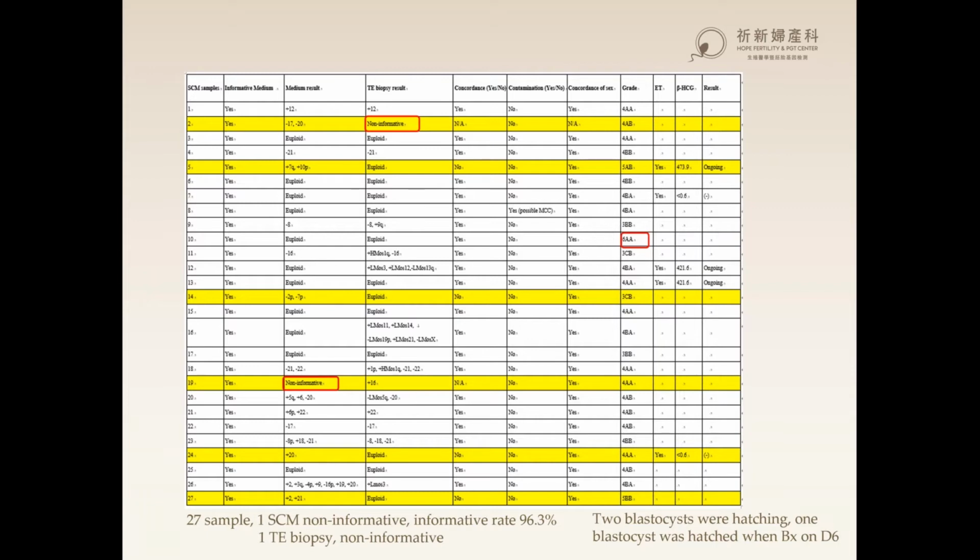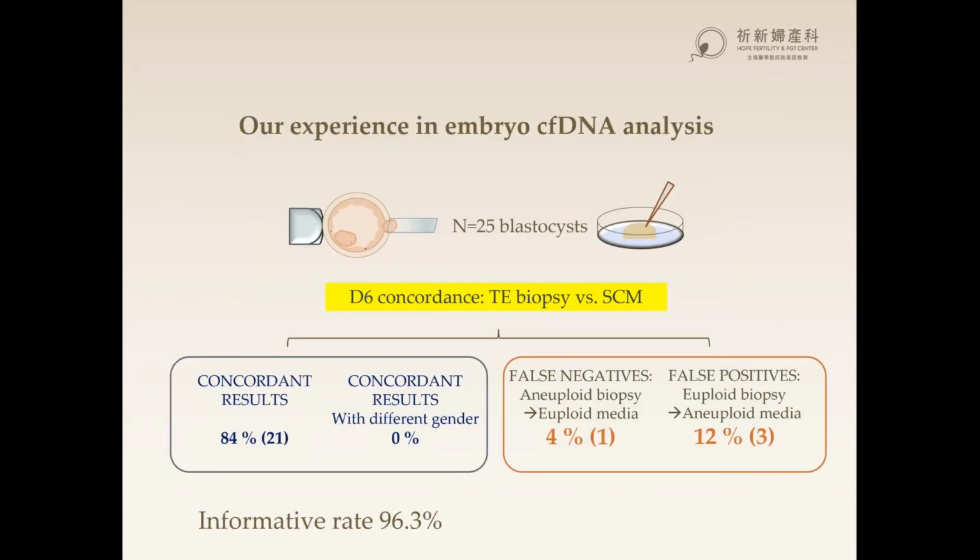The concordance rate was 84%. 4% was false negative. 12% was false positive. The informative rate was 96.3%.